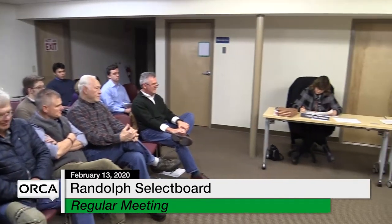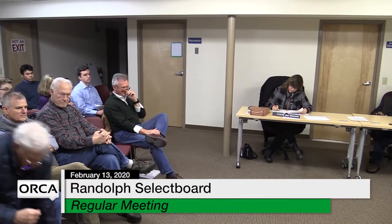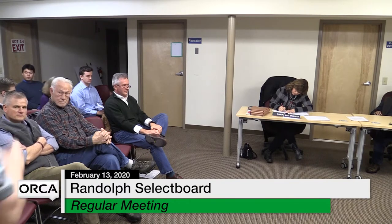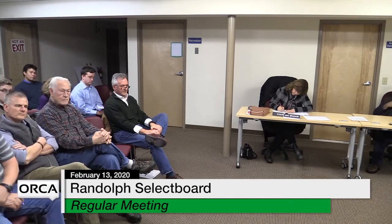Next, we have approval of the agenda. I may ask the board to consider a change for this meeting. The change being asked to be considered is adding Working Communities Grant to the grant section. The town was recently awarded a grant and would like to ask the board to accept the grant. Okay.